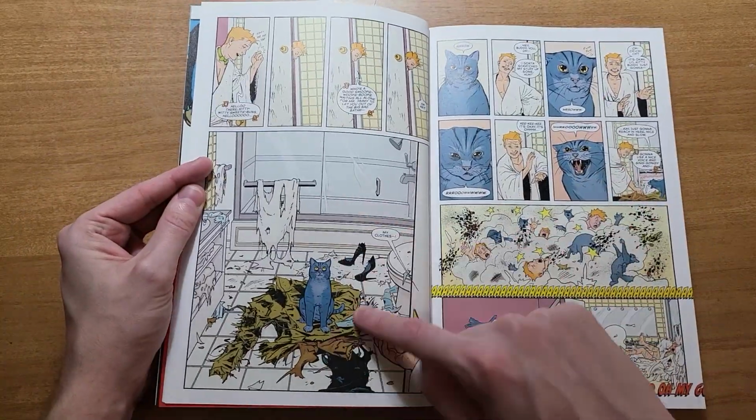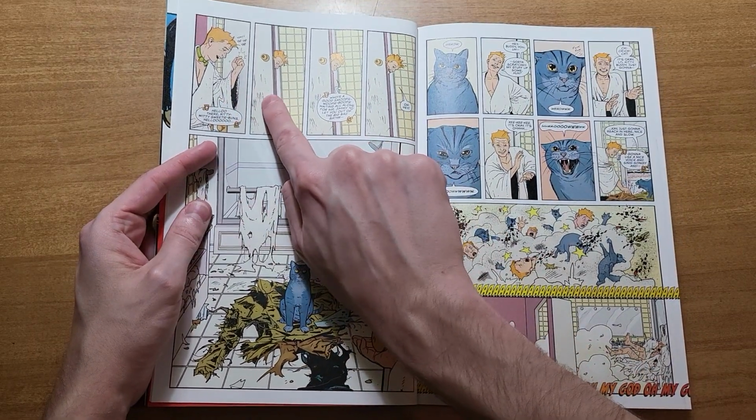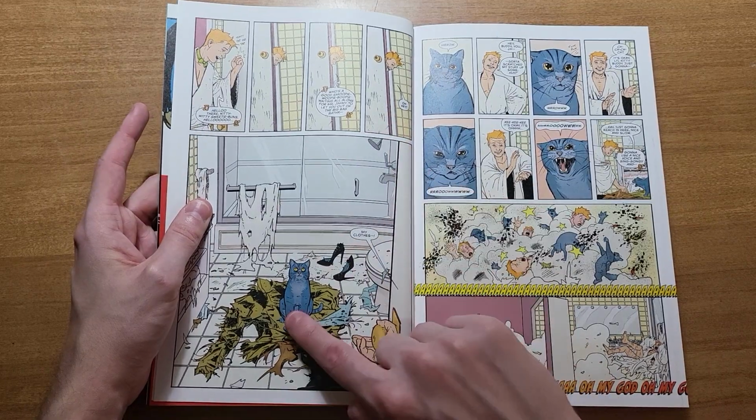Like this reveal right here of the cat being in a destroyed bathroom. He comes in, he turns his head, he talks to it, he says, "Oh, hey." Then you look at the cat.